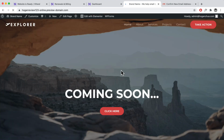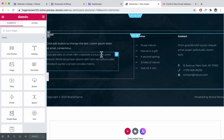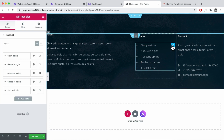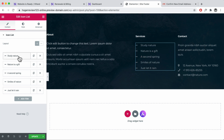Now, if you want to edit the bottom footer section over here, click on the site footer. Okay, so over here, you can click and edit. We can also delete this entire section if you want to. So I want to show you a quick demo. Click into here, right? And over here, we can change the links. So let's say you want to put your about page, your privacy page, contact page, and link them up. We can click into that.